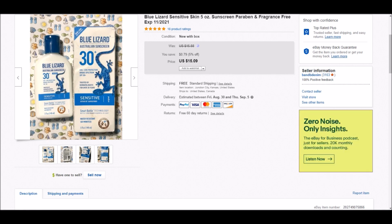so be very leery of selling any sort of sunscreen that does not have an expiration date, because if you don't post the expiration date, you will get asked. People don't want to buy old sunscreen because of the ability for it to protect your skin. If it's past the expiration date, it definitely loses protection.